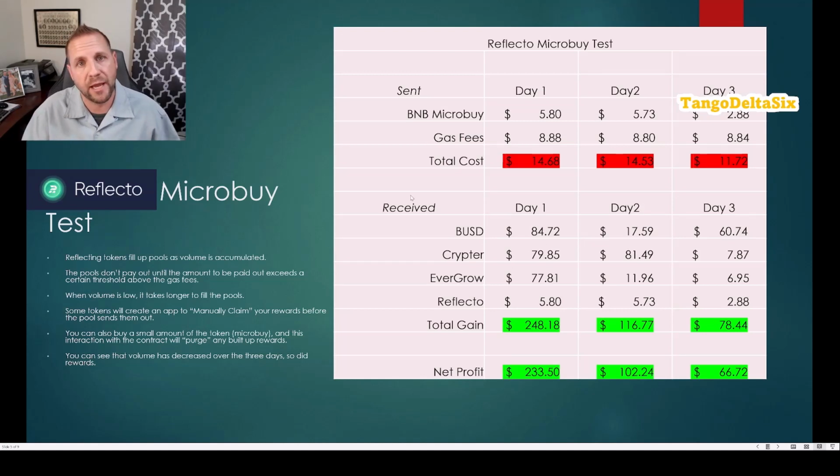So I waited until the next day and I did another purchase. As you can see here, $5.73, cost me $8.80 in gas fees to do the transaction. And then here was my net rewards. I got $17 in BUSD, $81 worth of Crypto, $11.96 worth of Evergrow, $5.73 worth of Reflecto by sending in that microbuy. So it was a total of $116.77 minus the initial cost of the transaction. I netted $102.24 on day 2.